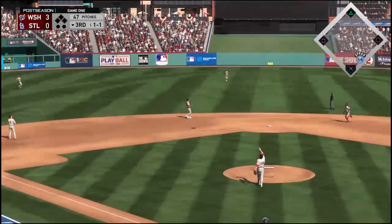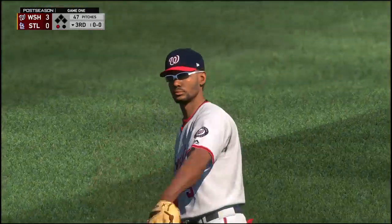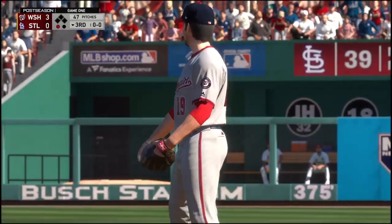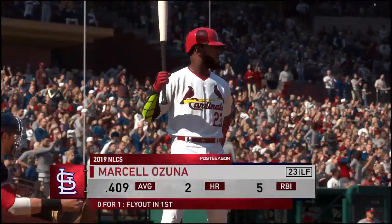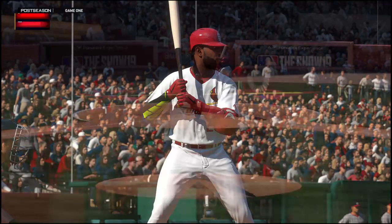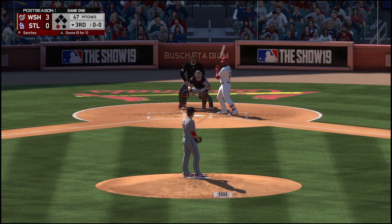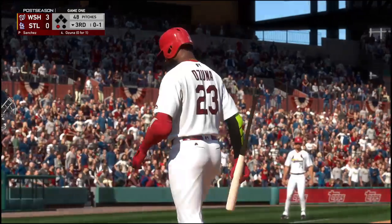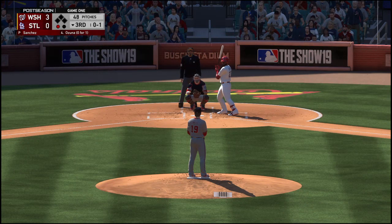This is skied into short left center. On the move is Taylor. He gets to it and makes the catch for the first out. Up next for the Cardinals, the left fielder, Marcell Ozuna. Here's Marcell Ozuna. So far 0 for 1 with a flyout. Almost, Matty. Almost went deep his last AB. Certainly just missed it. With this guy's big power, he's feeling pretty good at the dish. Look for him to try and get on something and drive it out of the yard this AB. 1 out, nobody on.